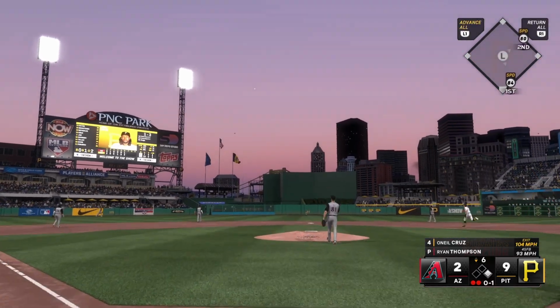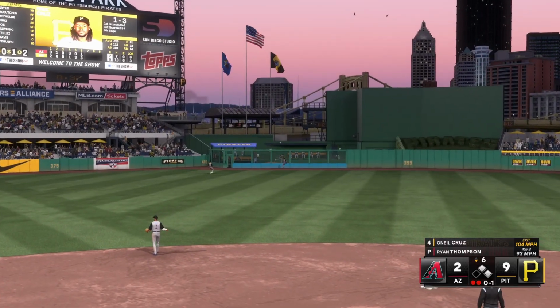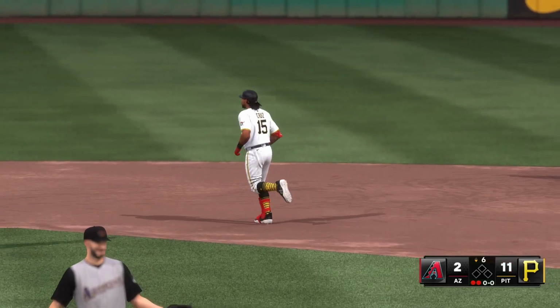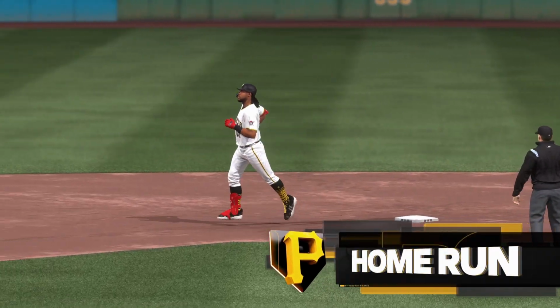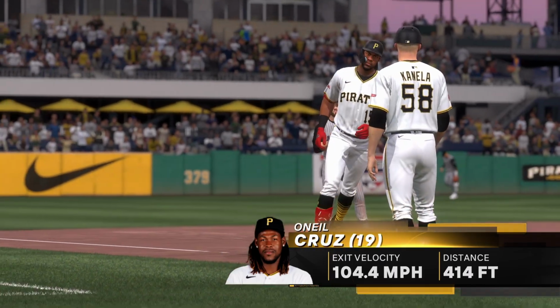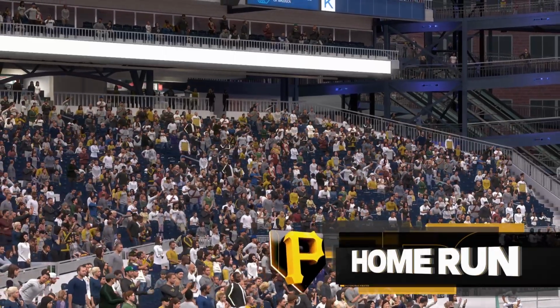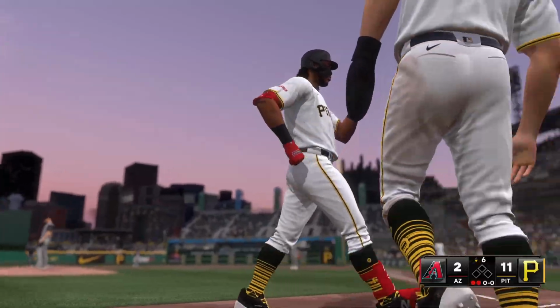That one is absolutely belted. Way back there. That'll make it out of here. Their third home run of the inning, and they throw a pair on the board. It's 11-2. That's their fifth homer of the game. Man, they're all getting into the action. It's starting to feel like a home run derby up here.